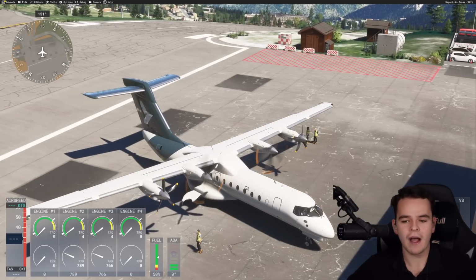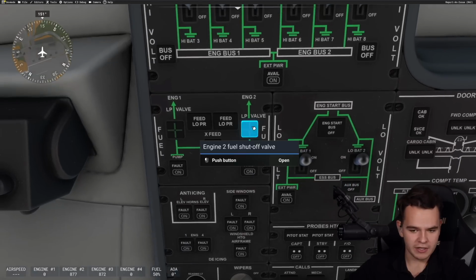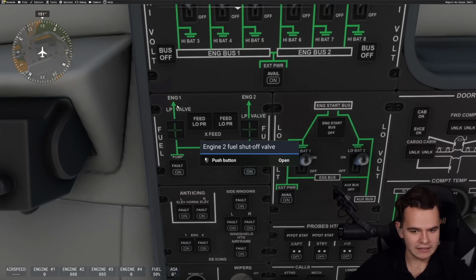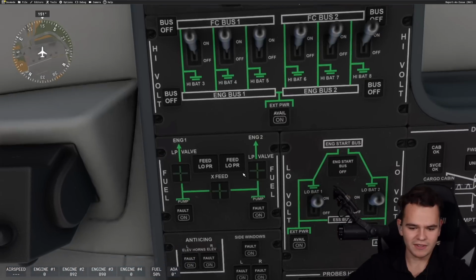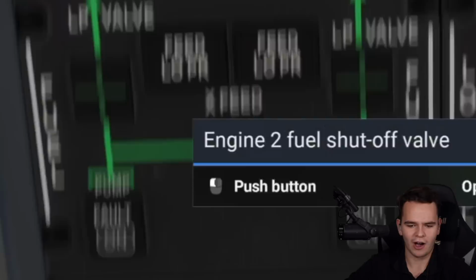Now, I guess for takeoff, to get maximum power, we're gonna turn on engine number 4 and number 1 as well, which are the turboprop engines. Right here, they're open. That is good. Fuel pump on. This is once again the old engines. By the way, this is wrong. It should say engine number 1 and number 4 here, not number 2, right? And number 2 is electric. It doesn't have a fuel valve.